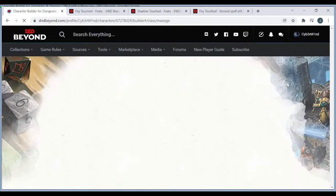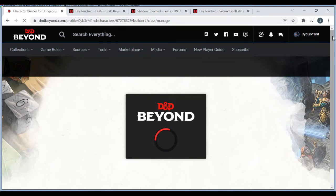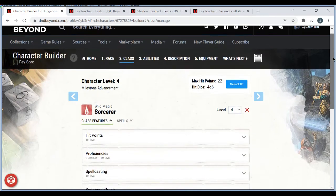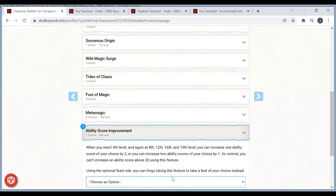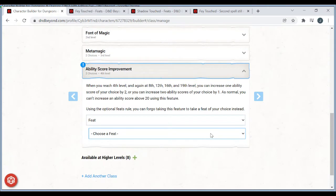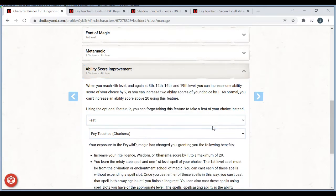So if I go in, I do apologize. I seem to have a bit of sniffles. So we go to choose feat. For the example, I'm going to choose Fey-Touched. And because my character is a sorcerer, I'm going to use Charisma.